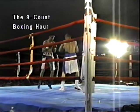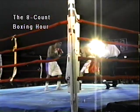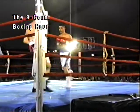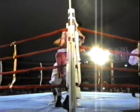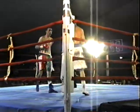Now you see Holguin try to move forward, but Resto just slips around. Just stepping around him here, keeping him from scoring anything big. And now you see Holguin try to work while he had Resto in the corner, and Resto just slips out.